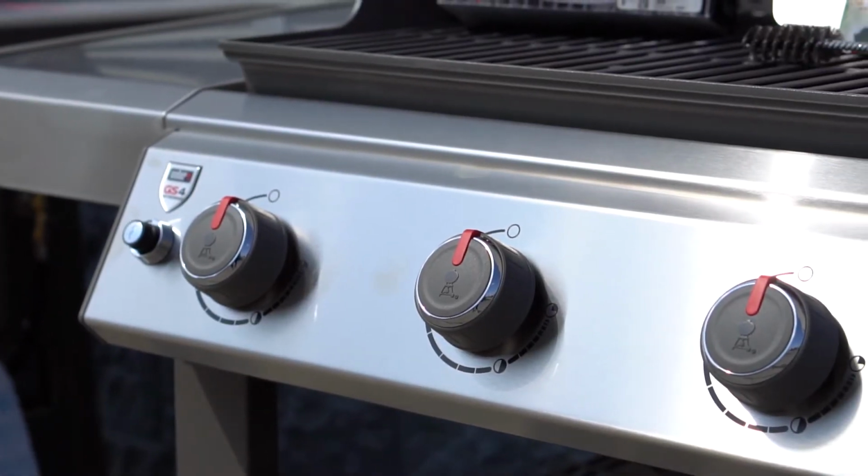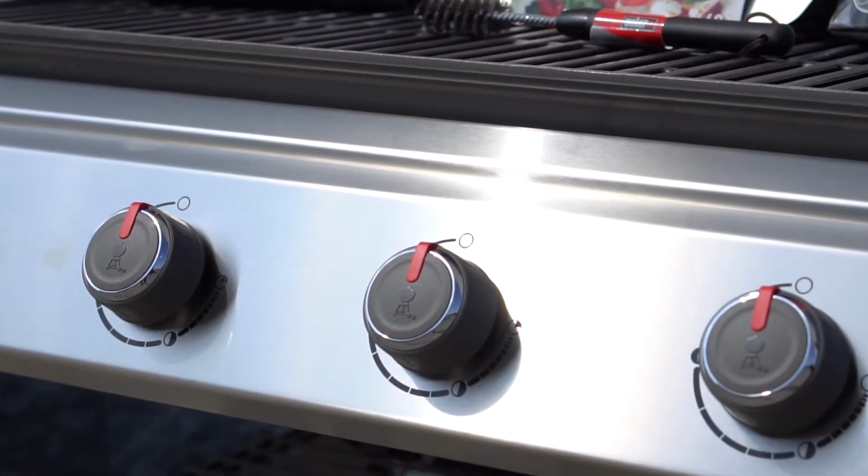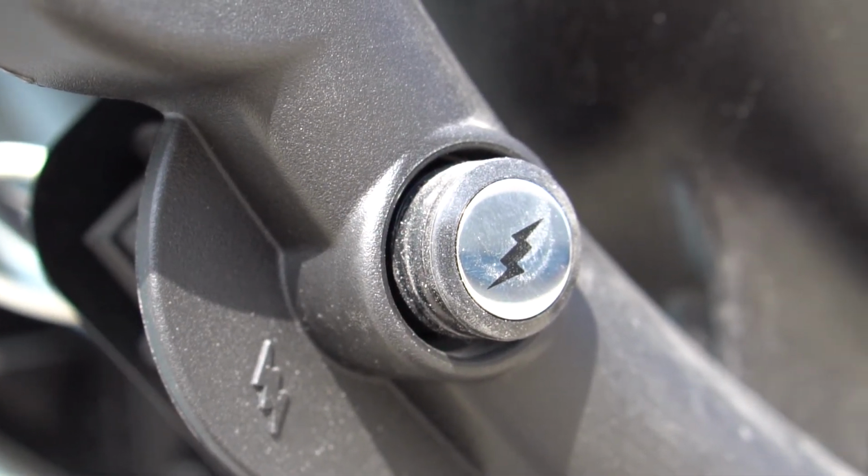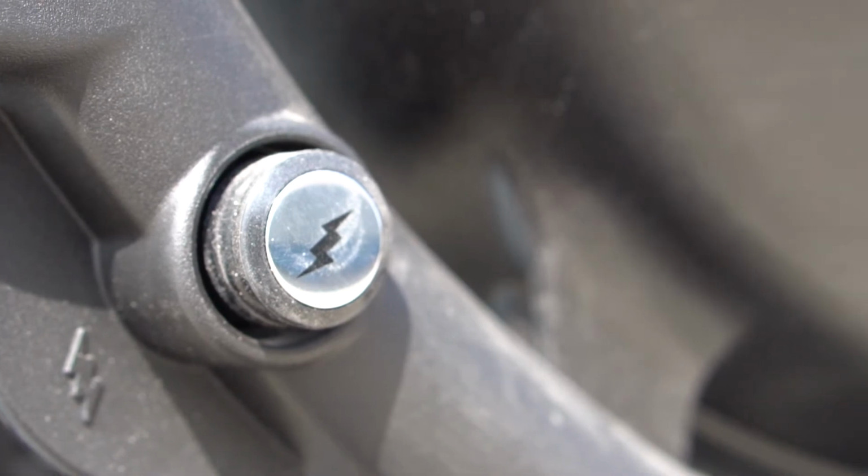Now, it is important to keep in mind that as you go up in the burner amount, you're also going to go up in your fuel consumption. Now, all of these natural gas and propane grills are going to run off of a battery-operated spark igniter.